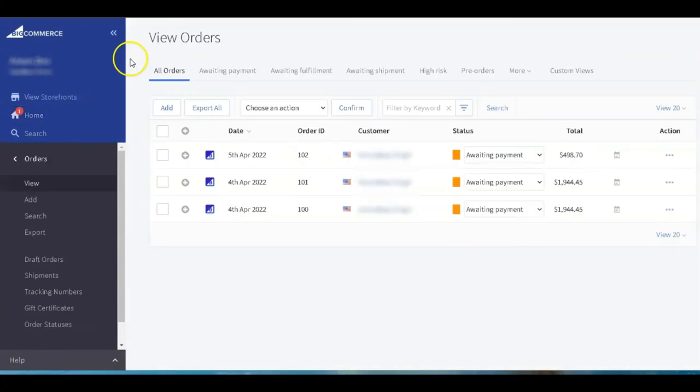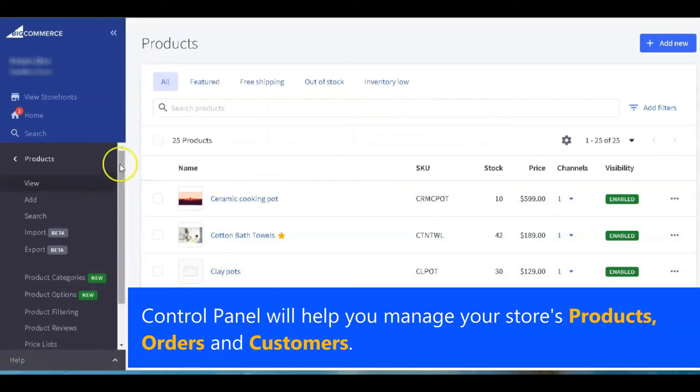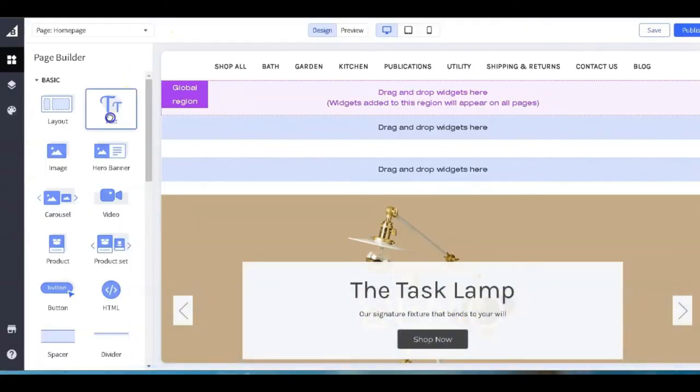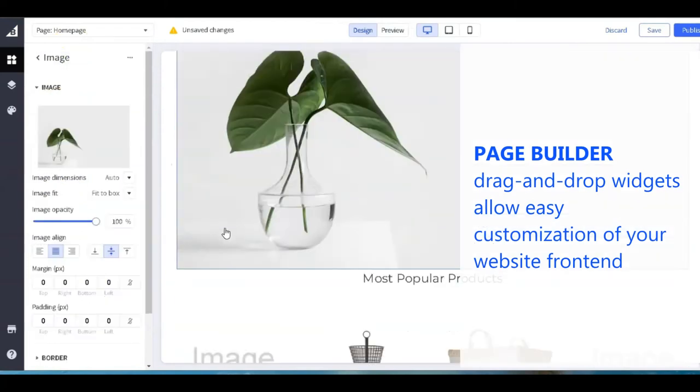BigCommerce has a separate management for your store and the management of your website's front end. In your account's control panel, you can view, add, and manage your products, orders, and customers. The page builder's drag and drop style makes it very easy to modify how your storefront will look and feel.